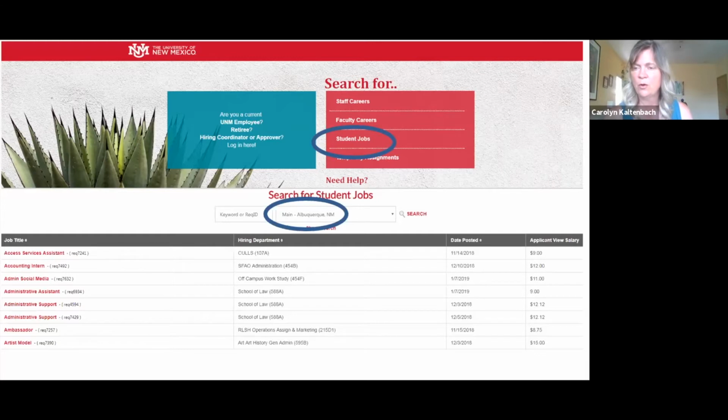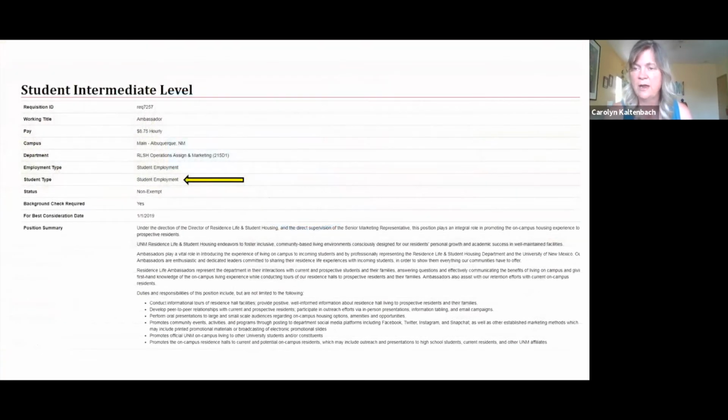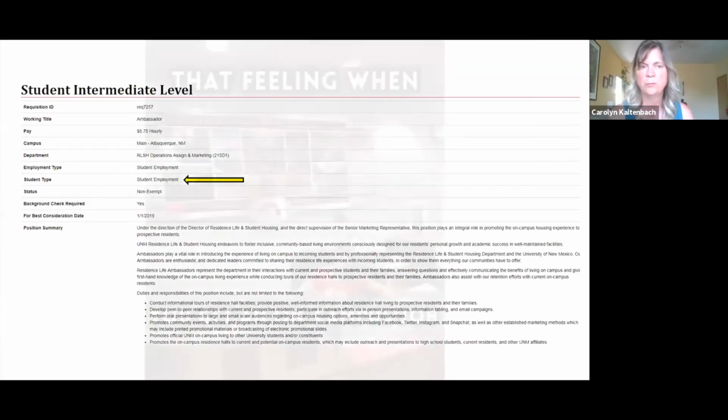And then you can go through the job titles and you just click on any of the positions that you're interested in applying for. When you open the position, it will have a student type. Remember, you can only apply for jobs that say student employment. If they are categorized as work study, you will not be eligible for that. But if they are categorized as student employment and you're interested in the position, all of the information will be listed on this page, and you simply hit apply and follow the instructions to apply for the position.